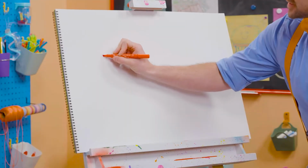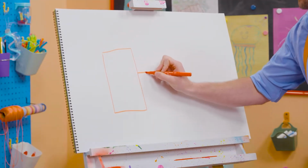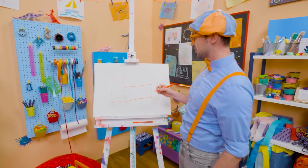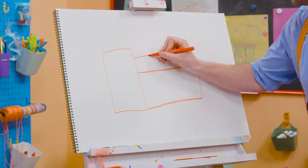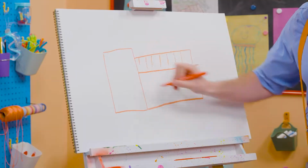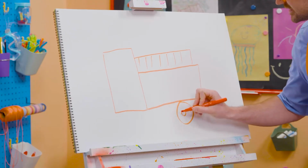All right, first there's gonna be a rectangle up front for the cab. Whoa, and then a sideways rectangle. Yeah, and that's where all the tools are. Ooh, and up here, we can draw another rectangle with a bunch of lines on it. Do you know what that is? Yeah, the ladder. And you can't forget about the wheels and tires.